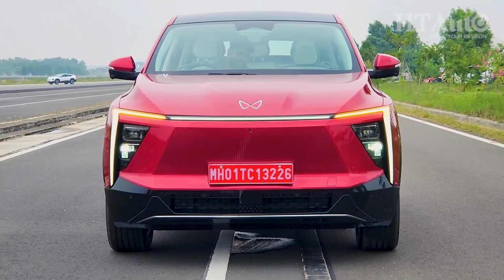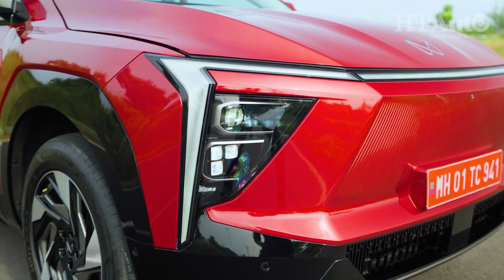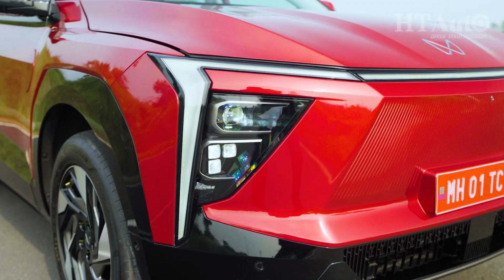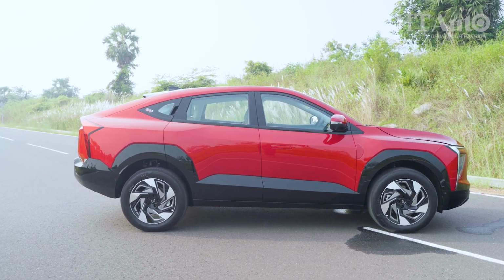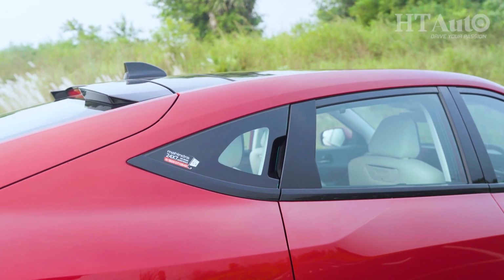Up front, there are triangular LED headlamps along with LED DRLs and a light bar. As expected, there is no grille in the front. On the sides, there are flush sitting door handles that are motorized, while the rear door handles are placed on the C-pillar.